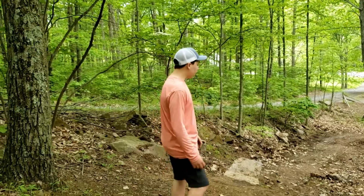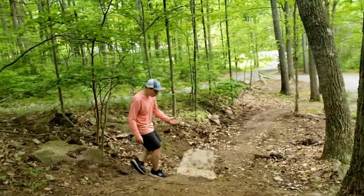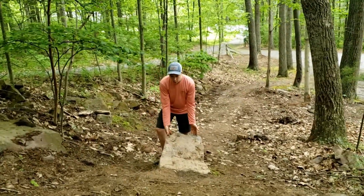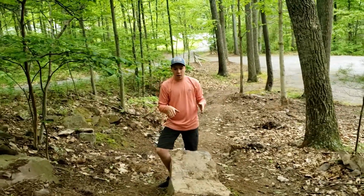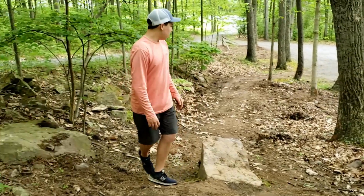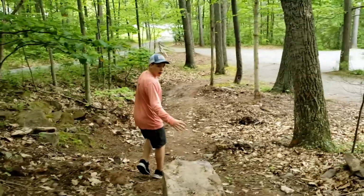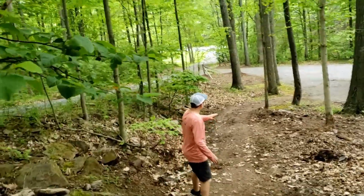So now we're on to our next feature here, which is the jump that's made completely out of stone. What I did was I dug a square for the rock to go into, and then we came in with the tractor and put it in, which you'll see later in the video. And then if you come down here more with me, we took out all the rocks, we flattened it out. So now it's a nice, smooth, consistent trail.